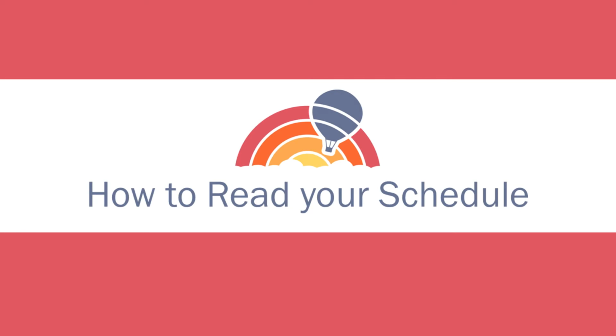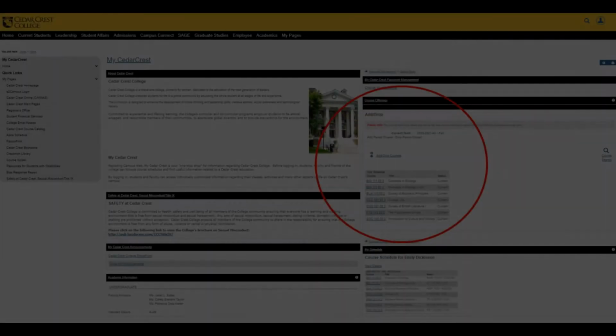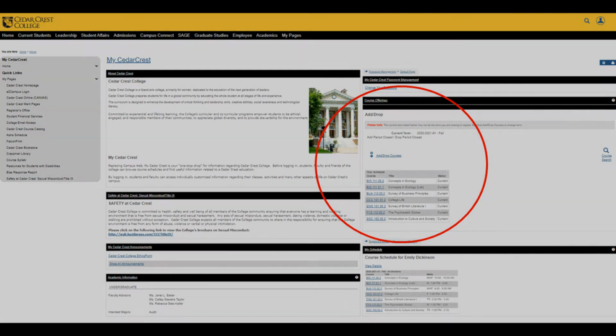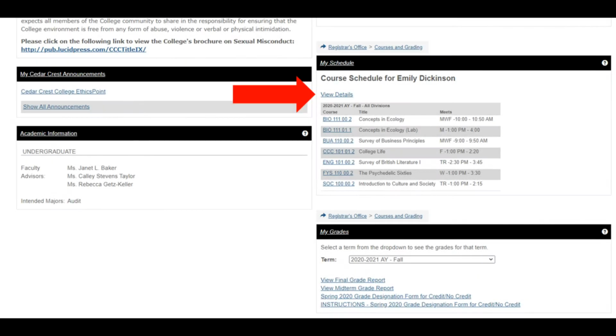How to read your schedule. Now here we are in my Cedar Crest, and right here on the home page and on the right side of the screen, you'll see the drop-add section, and you should see the courses you are registered for. Please remember, if you are waitlisted for a course, the course credits associated with it are not included in your total credits on your schedule.